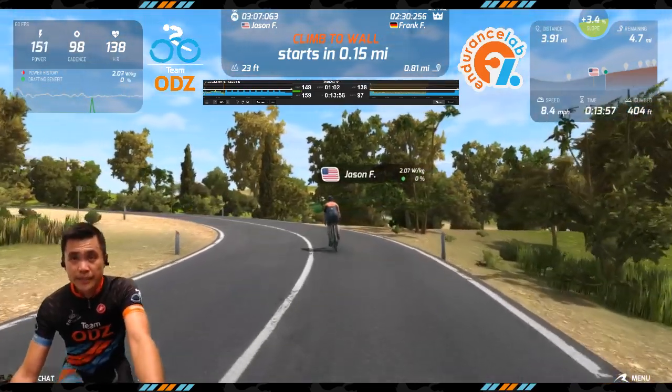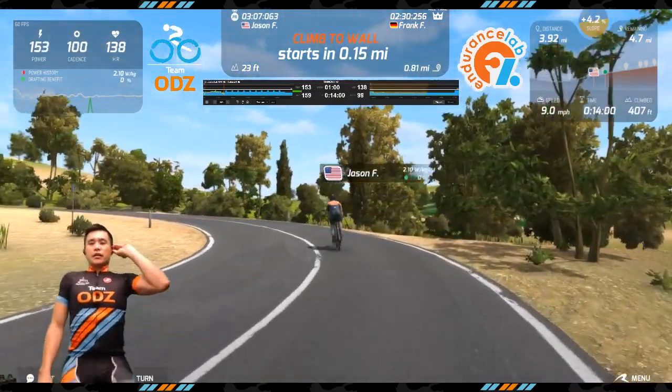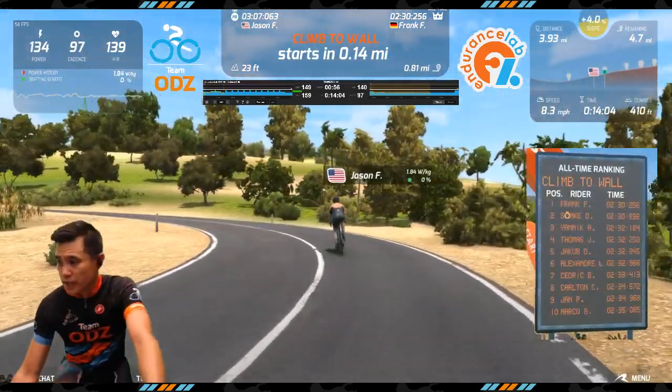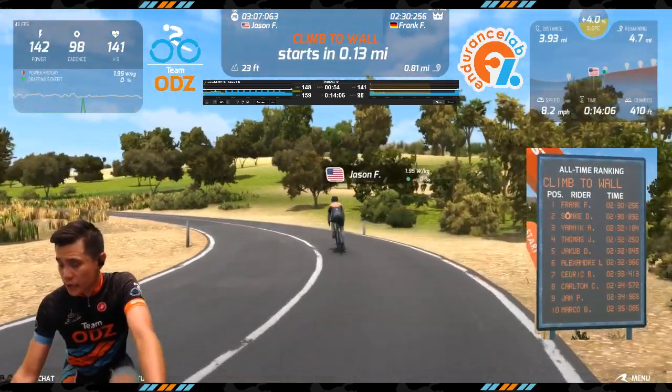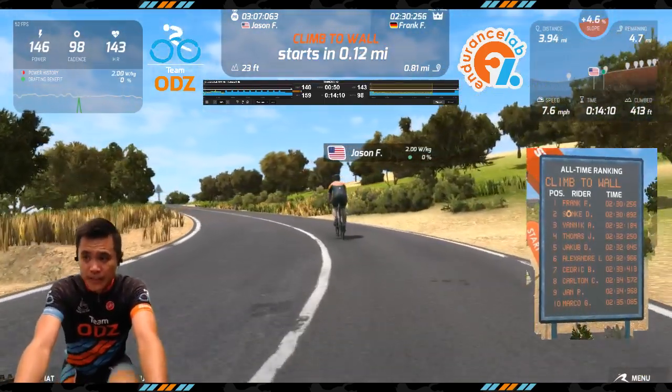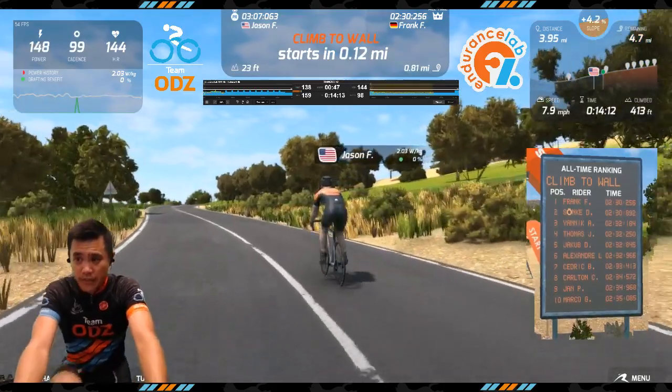Very nice. All right, our first interval is coming up in about 1 minute. We're gonna roll this up. We're gonna find a cadence. I normally run about 90, 95, so I'm gonna challenge myself. It is a minute, but it does take some time.